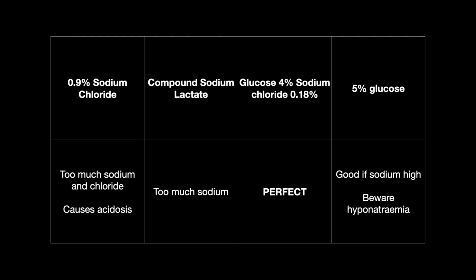On the other hand, we've got this fluid, glucose 4%, sodium chloride 0.18%, dextrose saline, that's perfect. If you give a patient 2 litres of that, they get their water requirement for the day, they get their sodium requirement for the day, and you can add 20 to 40 millimoles of potassium into each bag, and then they'll get just the amount of potassium that they need.